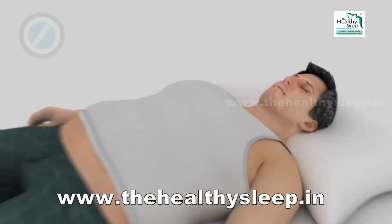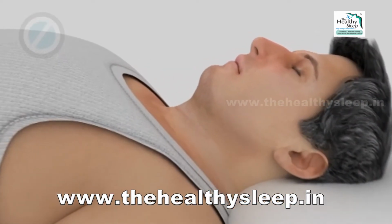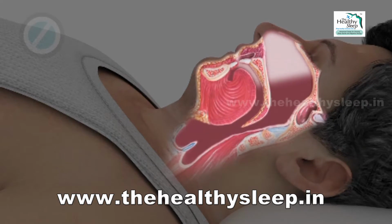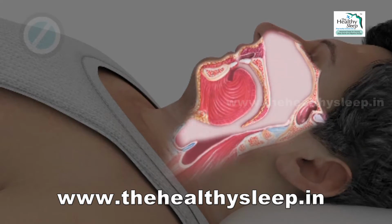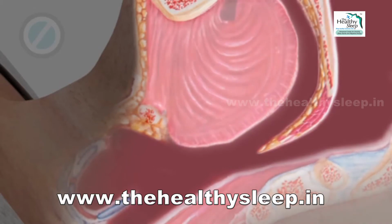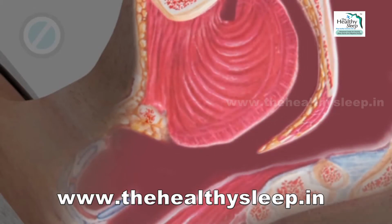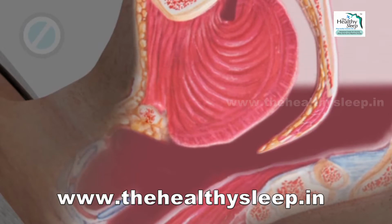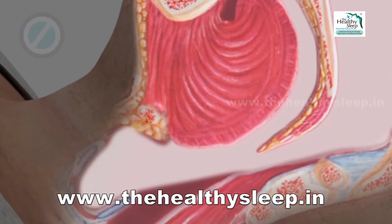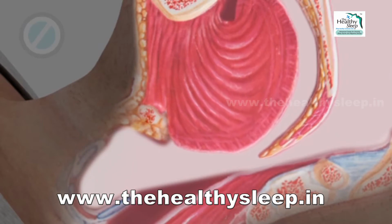Sleep is a basic necessity of life, but even more important is breathing. When you sleep, air travels through your nose and mouth, down the throat, and into your lungs. The narrowest part of the airway is at the junction where the soft palate, the tongue, and the back of the throat all compete for the same space. When you are awake, the muscles are tight, keeping the airway open. But when you sleep, these same muscles relax, causing the airway to narrow.